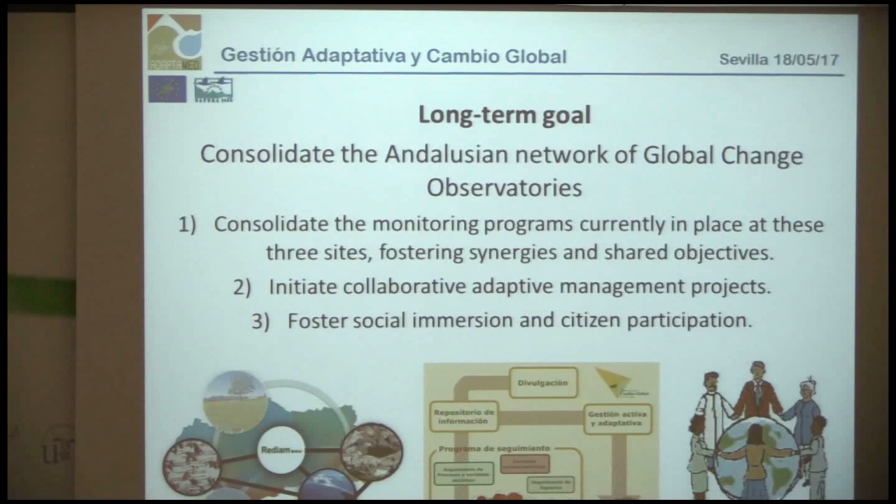And it exists with another goal, which is consolidating the Andalusian network of global change observatories, a network that the Andalusian government is pushing that aims at monitoring climate change or global change in a number of nodes, which are currently Doñana, Sierra Nevada, Almería, Tarifa, and there is one that is going to be incorporated in Córdoba. So different types of ecosystems where global change can be monitored. The idea is that this project will continue in the long term by having joint monitoring programs, joint adaptive management programs, and then hopefully more citizen participation.